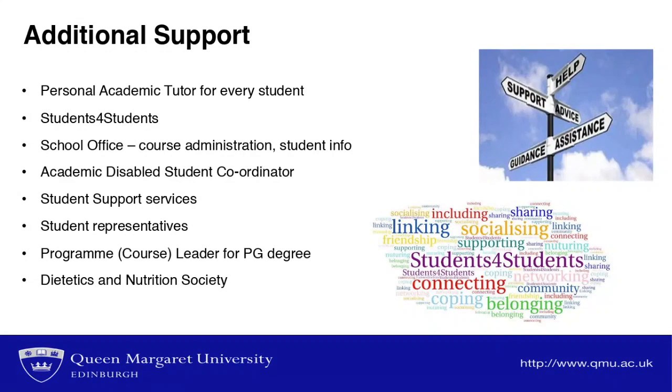you all. We've also got the school office who offer a lot of additional support on course administration, student information, a lot of information about placements and some of the more administrative things that go alongside your studies. We have an academic disabled student coordinator. We also have a very extensive student support service, variety of services which runs all the way from careers advice to health and well-being support, to counselling, to effective learning and those aspects relating to academic study and support with regards to essay writing and we also have a very good library service as well that you can tap into.